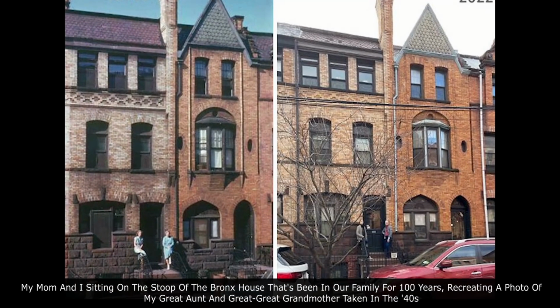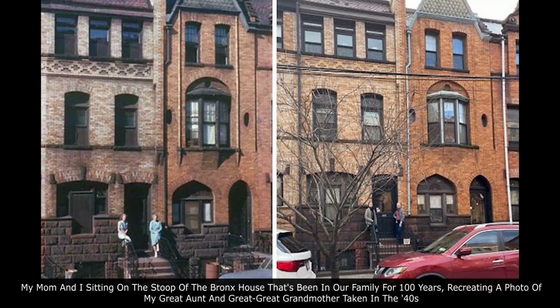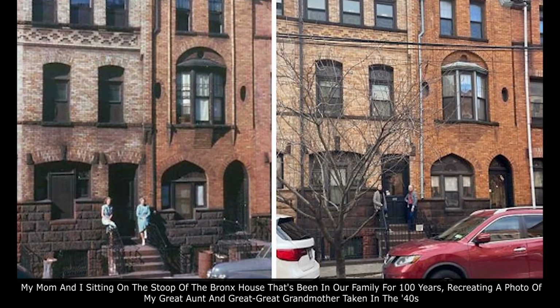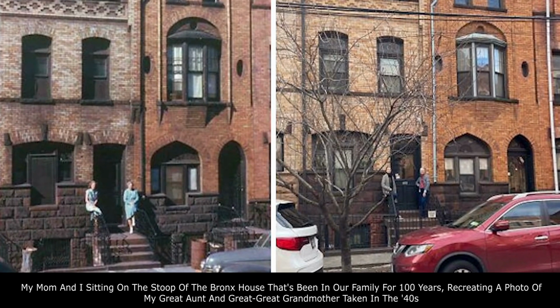My mom and I, sitting on the stoop of the Bronx house that had been in our family for 100 years, recreating a photo of my great aunt and great great grandmother taken in the 40s.